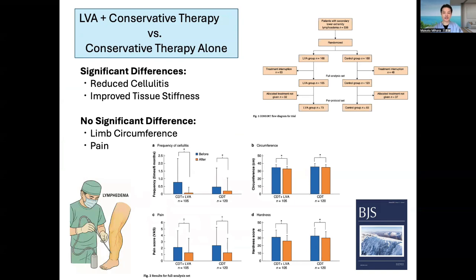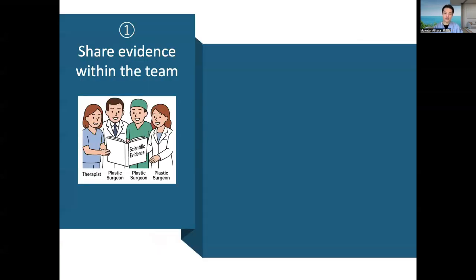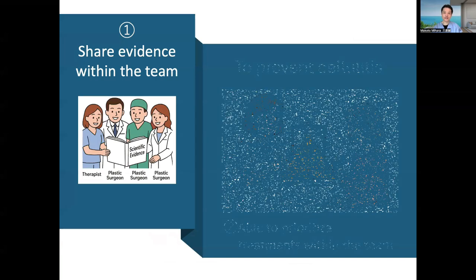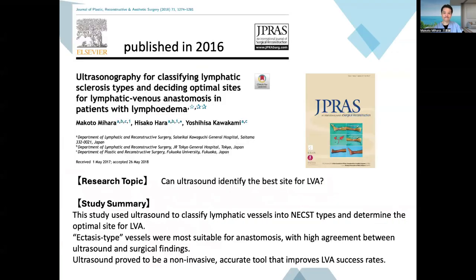To achieve limb size reduction, combining LVA with liposuction may be necessary. However, many Japanese patients are satisfied with LVA alone. We shared this evidence within the team. This allowed us to clearly define treatment priorities, leading to more efficient and harmonious clinical care.